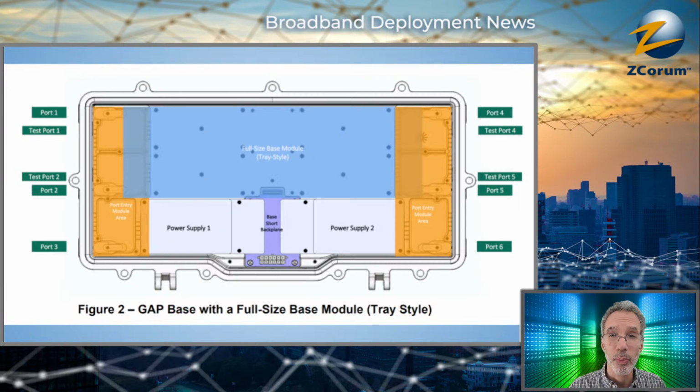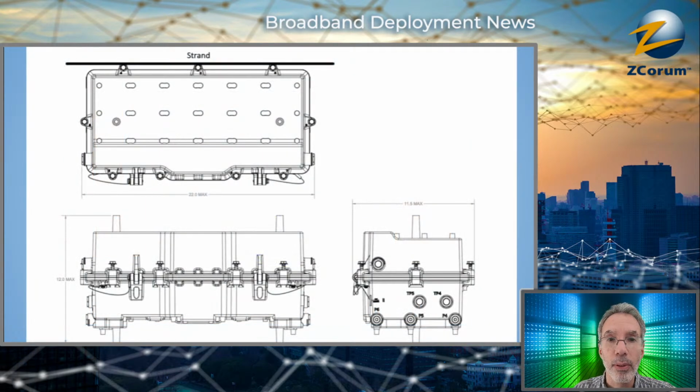So maybe this would be big enough, for example, to put in a remote MAC-PHY or an RMD, meaning the little small remote CMTS or a remote OLT. And maybe you can have smaller ones for RPDs. I'm not sure exactly how that works out, but you can have different standard sizes here. So this would be the full size one right there. And this would be the standard as far as the enclosure.